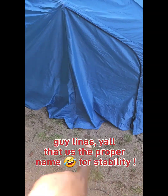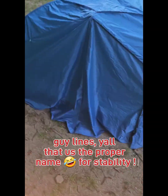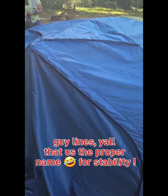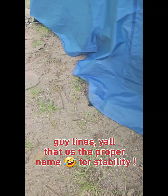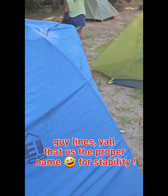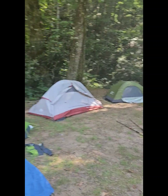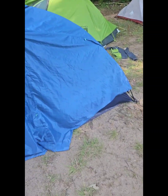So this is what it looks like if I don't pull the strings, I guess that's what they call it. So I need to pull these and stake them in so that the doors come out a little bit further. Like Tracy has. Like Shamika has. Everybody has theirs done, except for me.